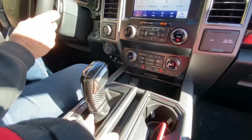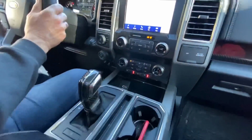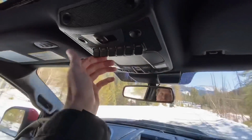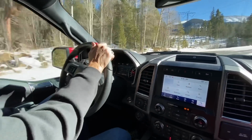This one does have the carbon fiber package, which I think is hilarious in a truck that weighs like nine neighborhoods. But it's there, it's an option. The B&O sound system is really, really good. It does have these six auxiliary switches up here, which we haven't wired up to anything. But the interior is pretty good, and the seats are good too.